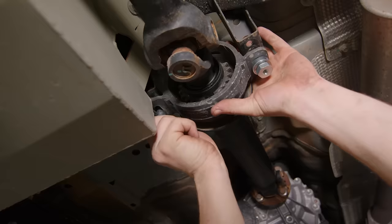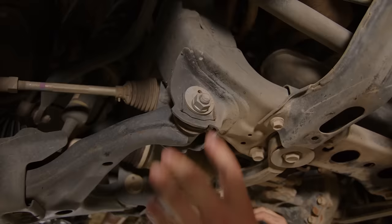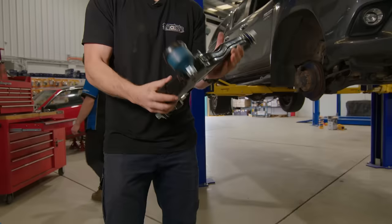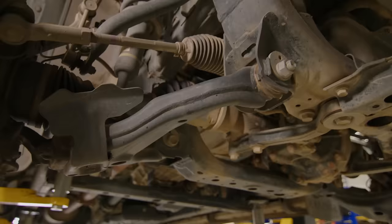The Hilux suspension setup is very good, and you can get good lifts for them. However, something to note is the camber adjusters can seize on the lower control arms, and the only real fix is to replace the entire lower control arm. It won't be an issue when buying new, however, if you're buying used, it's worth inspecting this.